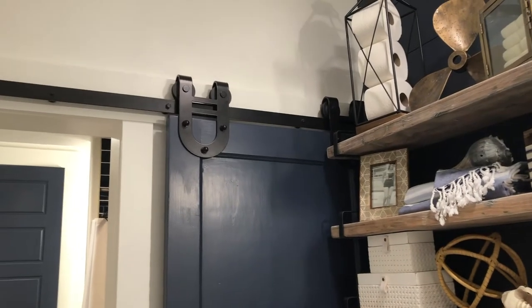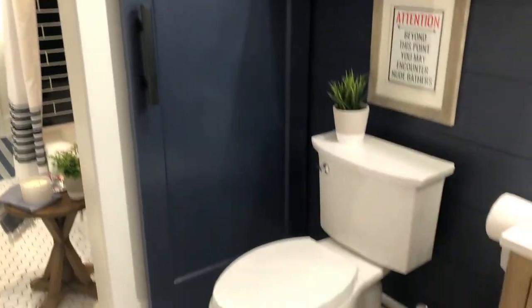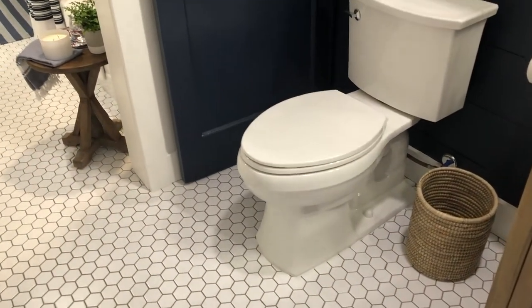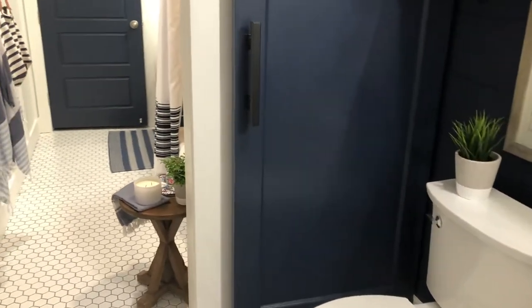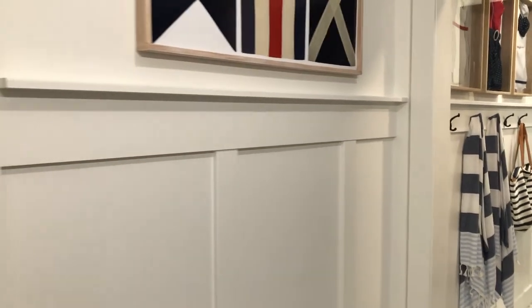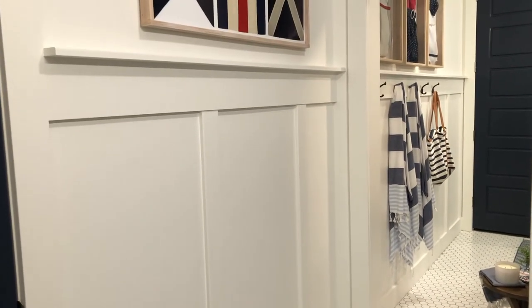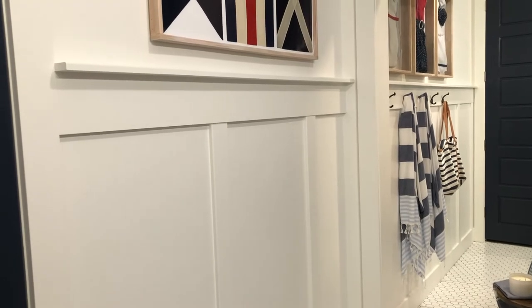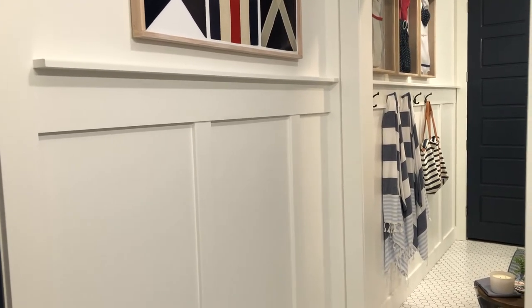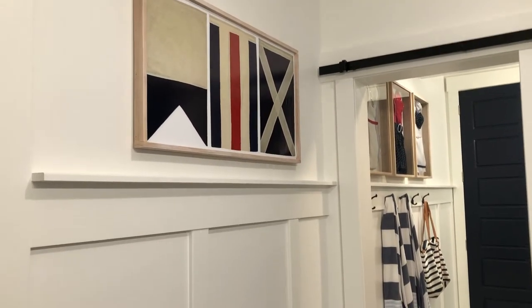And I really do just love these little hints of modern mixed with the classic and timeless look of the tile. I think this is just gonna be stylish for a long time. So over on this wall, we've done a board and batten wall, which I also love. It just gives an otherwise empty wall a little bit of character and purpose. It's the perfect place to hang our towels for the shower. And then of course, displaying some fun artwork above there.